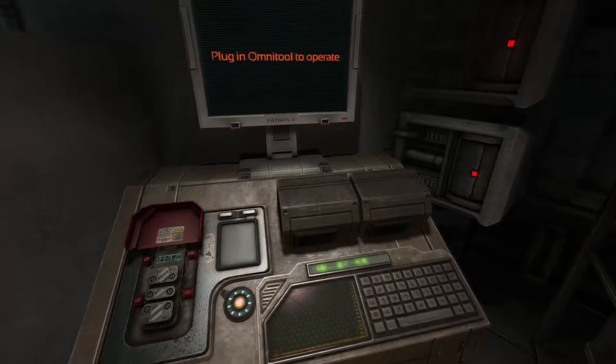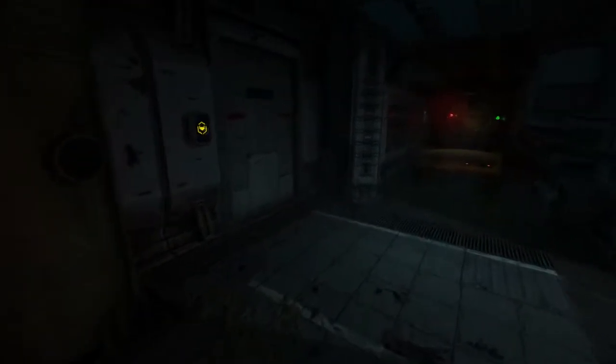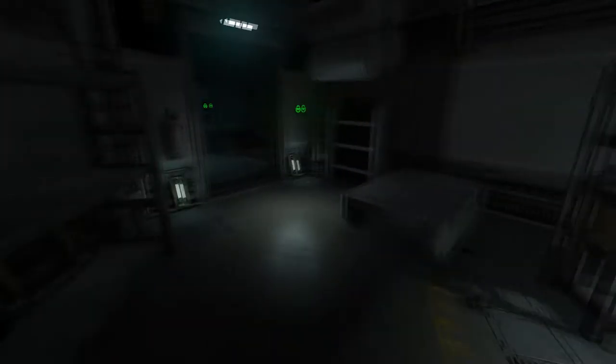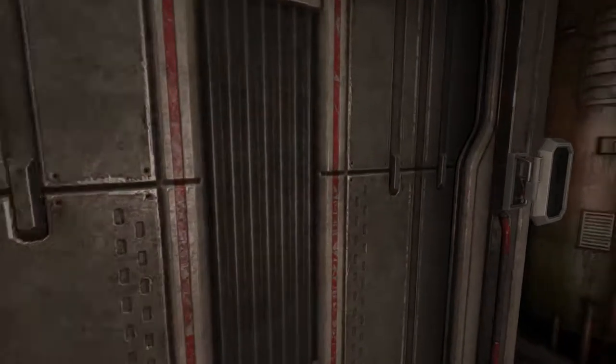So, Katrina is attached to my Omni Tool. So actually, we are technically not alone. Let's see what is in here, because we didn't check the last time. It's nothing so special. And what's here? We can't open this one.